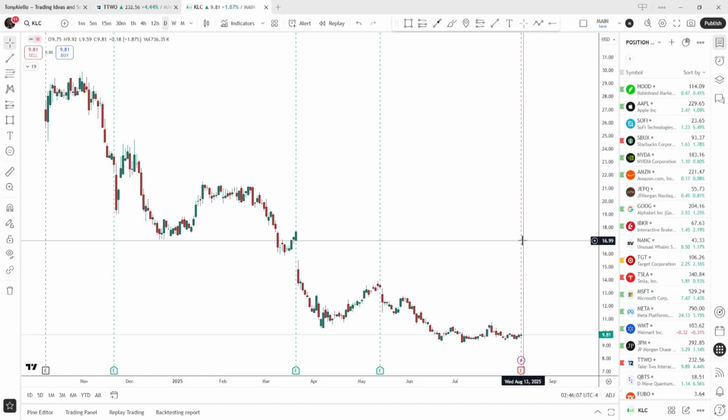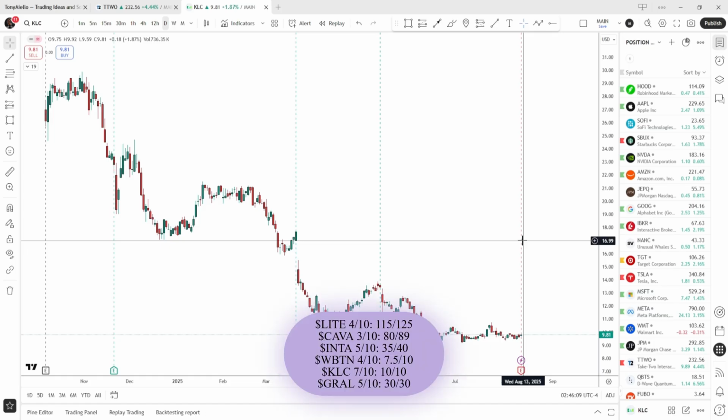But there you guys have it. That's 6 trades for today. We went over Lumentum or Lite, they were a 4 out of 10. We went over CAVA Group, they were a 3 out of 10. We went over INTA, they were a 5 out of 10. WBTN was a 4 out of 10. KinderCare was a 7 out of 10, and GRAL was a 5 out of 10.